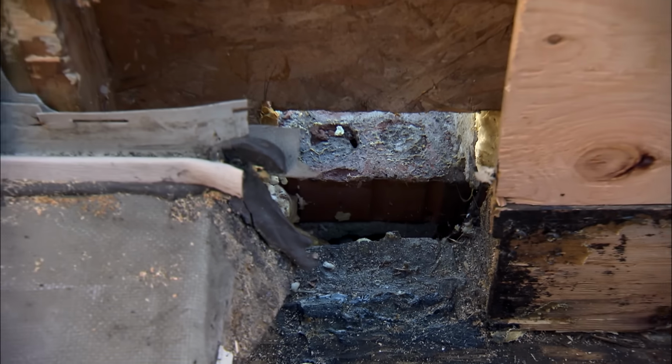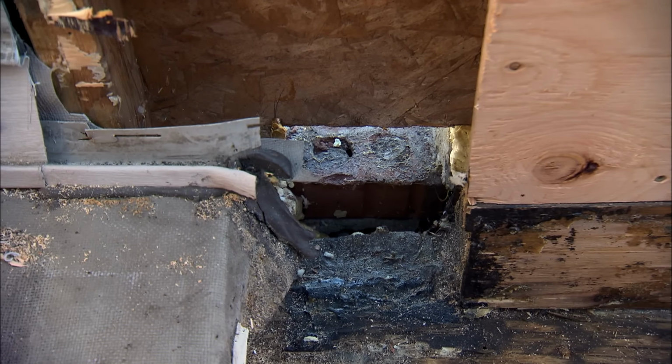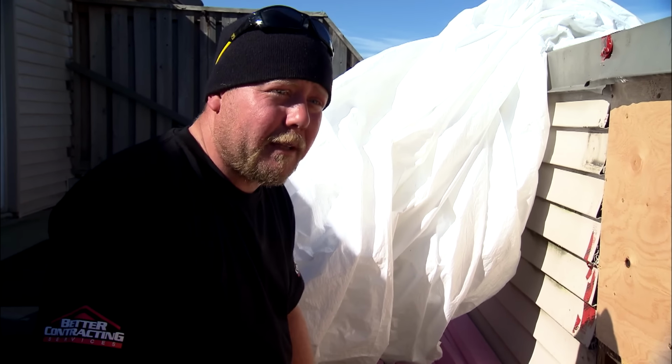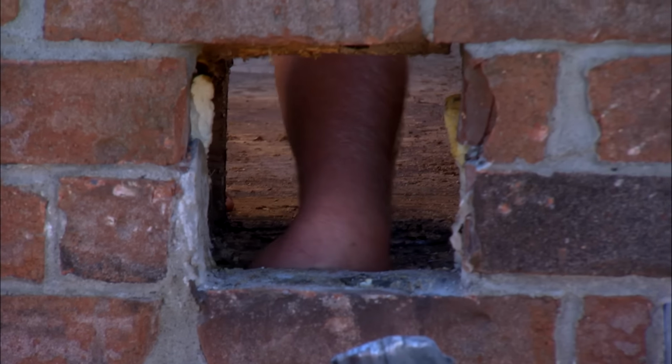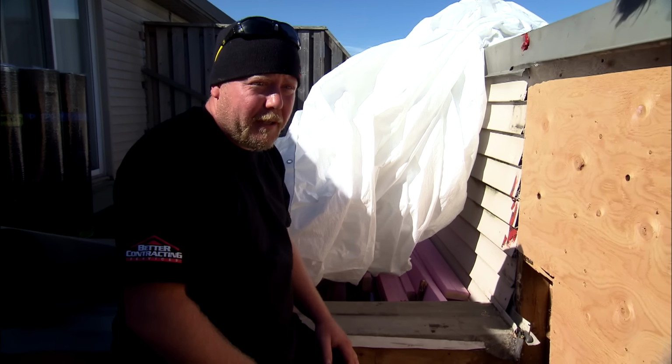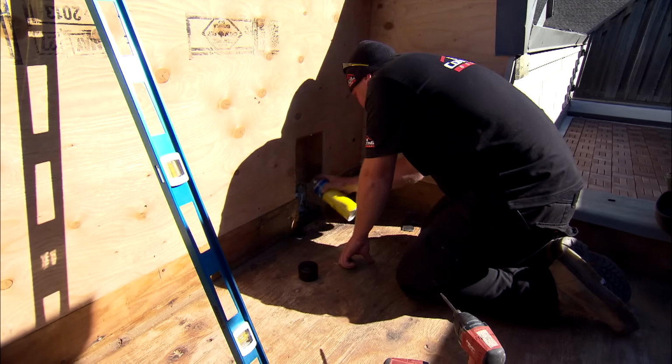The plywood ends at the cavity between the brick and the outside sheathing of the wall. So as the water was going in there, it was running directly down through. I can actually stick my hand, if my arm was long enough, I could go all the way down to the basement, right? So again, not a lot of damage to the sheathing, so we're in good shape there.